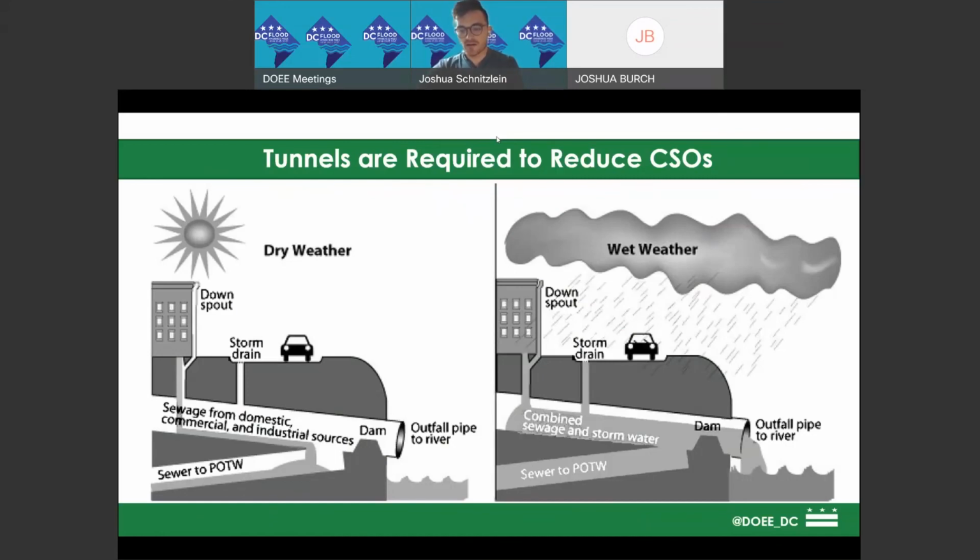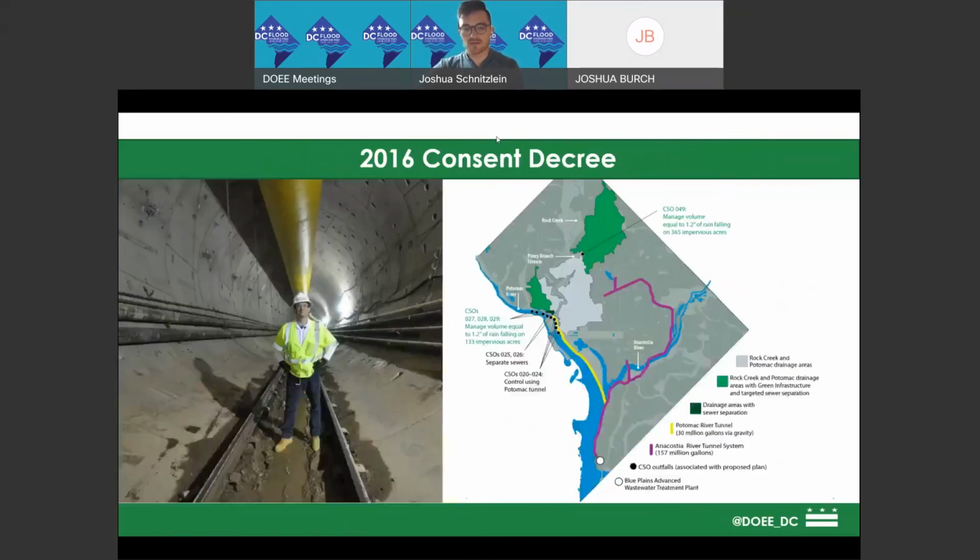So the thing to point out about tunnels is that it's about water quality. Instead of dirty water going to a river, it will be stored and then treated. Its required purpose is not about flooding. There's a lot more to go over about this, but I know I'm over time, so I'll just show these pictures.